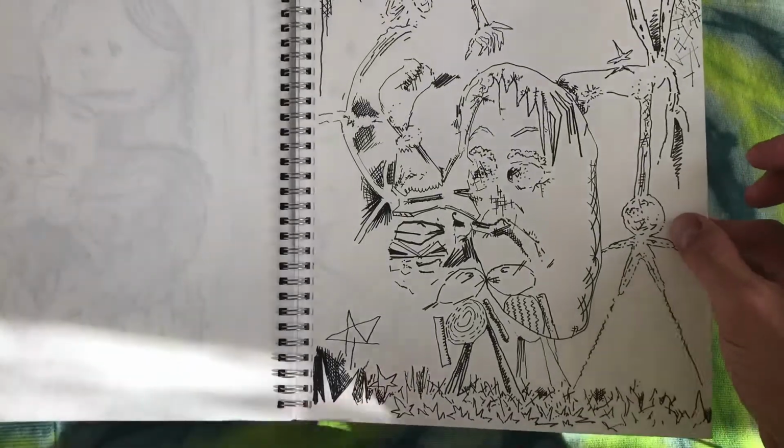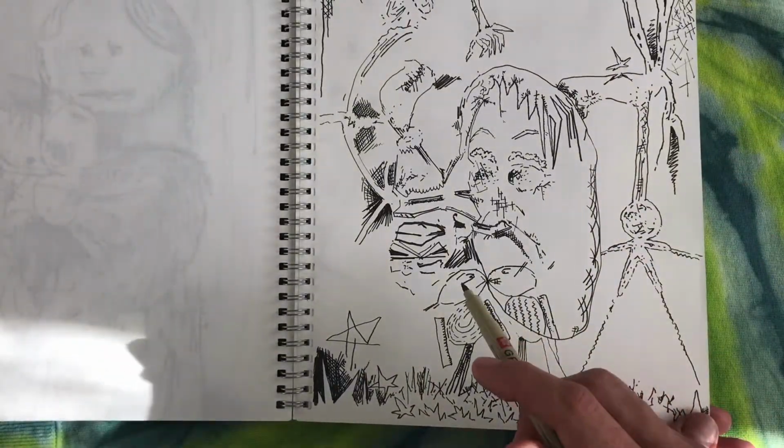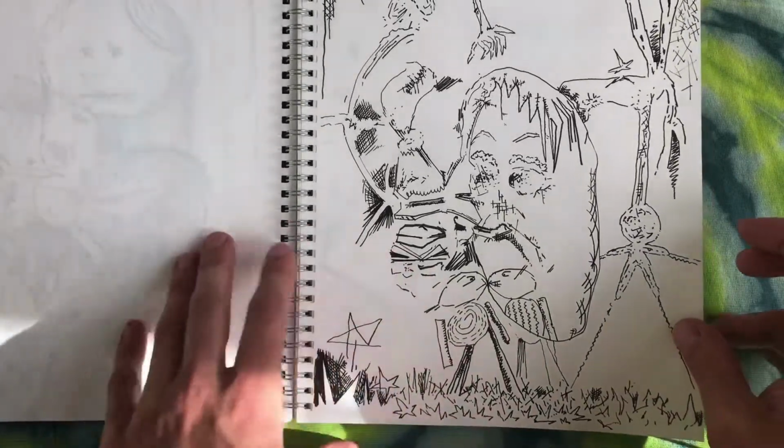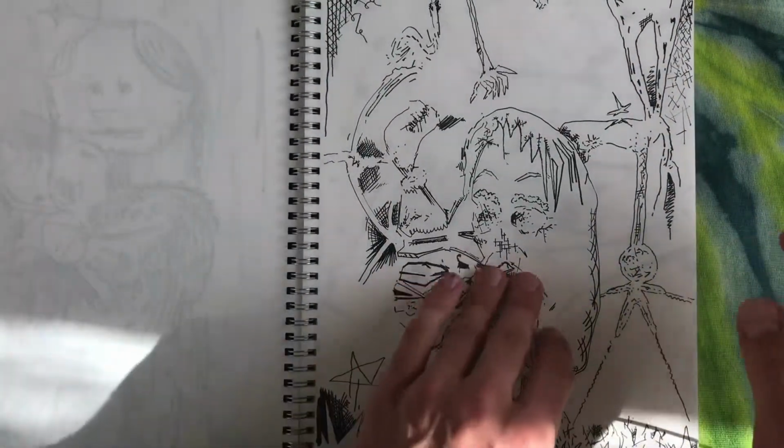Next, we have these two guys fighting for some things. These guys are fighting against one another, and this guy is being tortured. And there's a kind of star coming up.